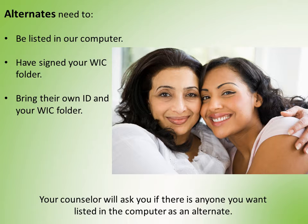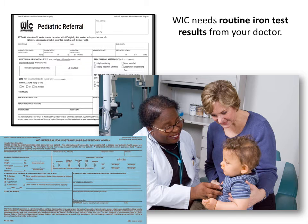Alternates need to be listed in our computer, have signed your WIC folder, and they must bring their own ID and your WIC folder to the appointments. Your counselor will ask you if there is anyone you want listed in the computer as an alternate. Also, WIC needs routine iron test results from your doctor, and your counselor will give you more information about that when you meet with him or her.